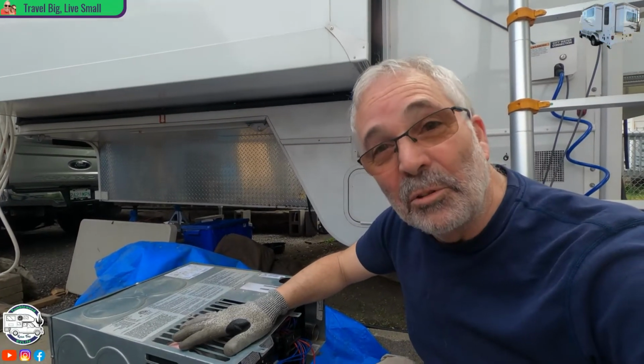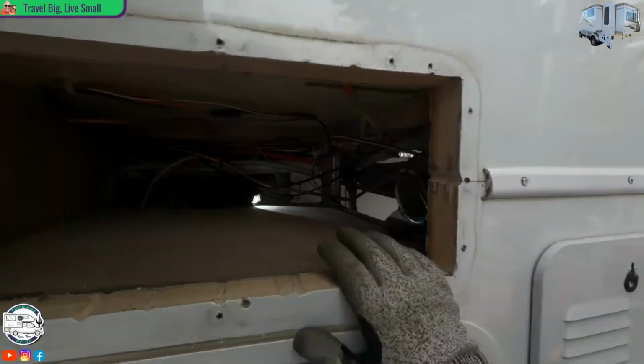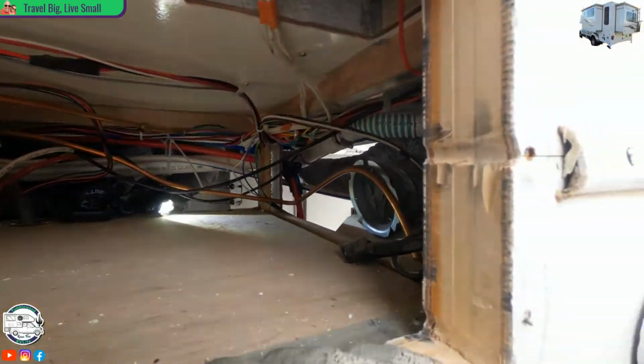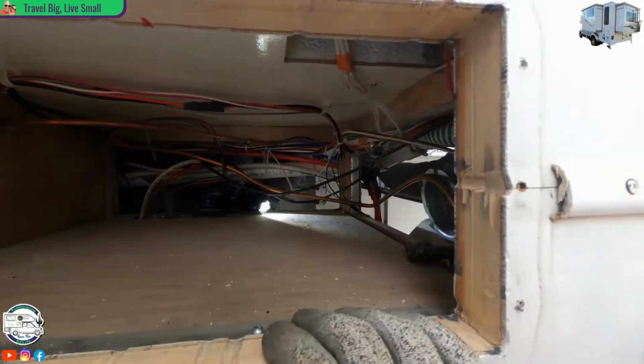Well, this little sucker, as you saw, I struggled getting it out, but it came out. And look how much room there is back there to work on that. It's going to be fun putting everything back together. I think I'll give this a little vacuum while I'm here.